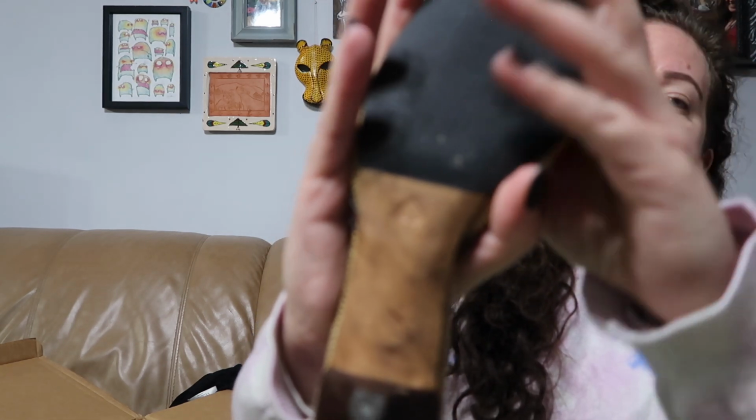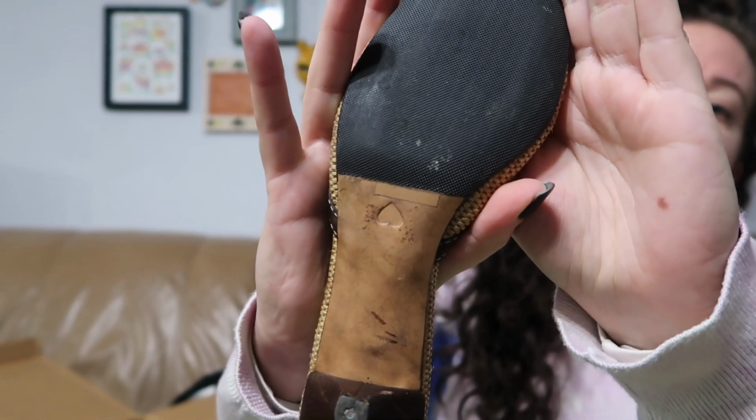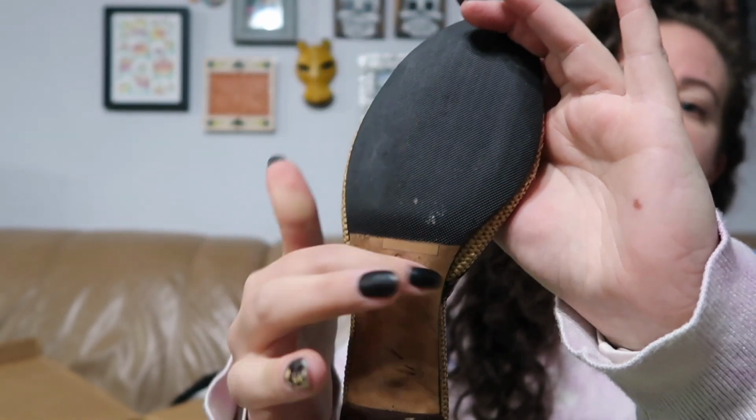Don't know the size. This is what the bottoms look like. Yeah, I don't see the size there. I think they may have been resold and maybe the size was up here somewhere, but I could just see this little heart. Let's look at the other one. Yeah, so they've been resold. This one has something here above that heart. It looks like a little label, which I'm gonna assume probably had the size on it, but it's conveniently been covered up by the new sole on these. So yeah, don't know the size.